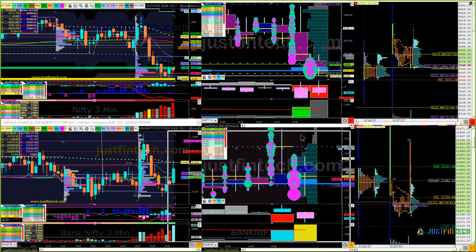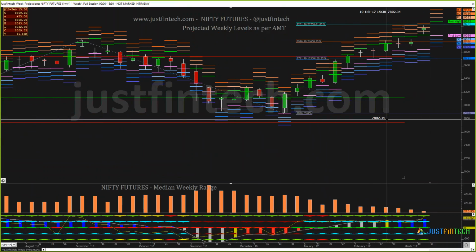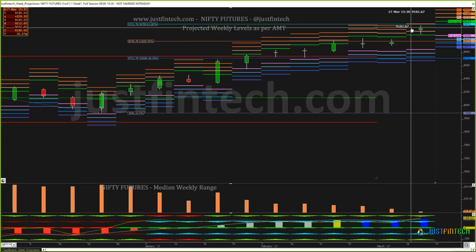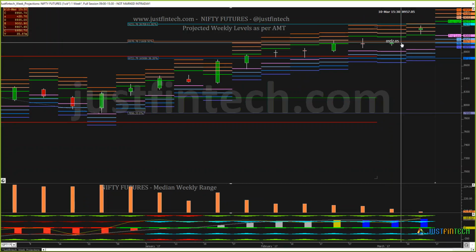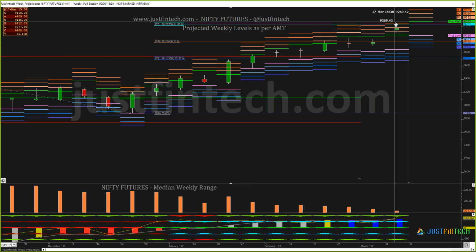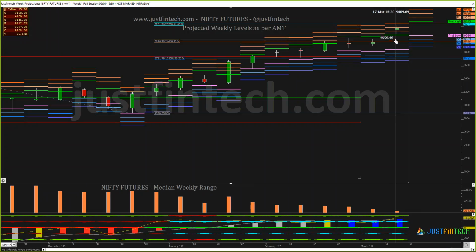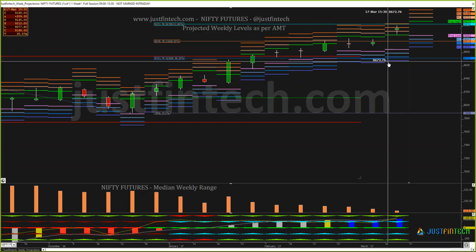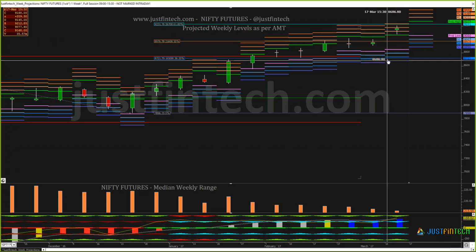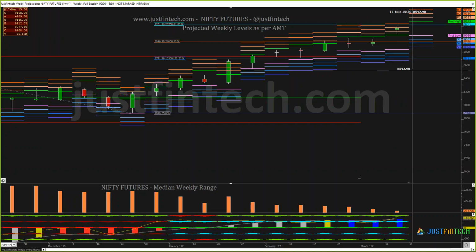Now let's also see the weekly projected levels. Last week, the open was directly above the projected high, and 9231 was also the level to watch out due to this third resistance on weekly projected levels. So we didn't quite reach there. We have a nice looking doji, and traded between resistance 1 and resistance 2. This week we have 9275 as projected high and 9060 as projected low.